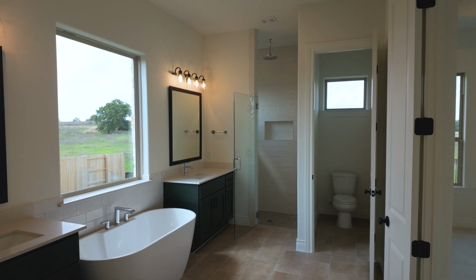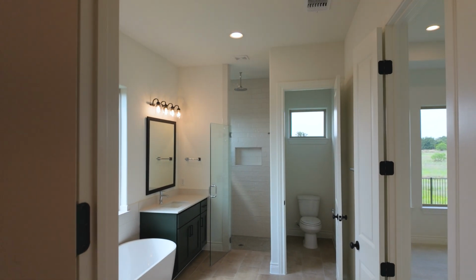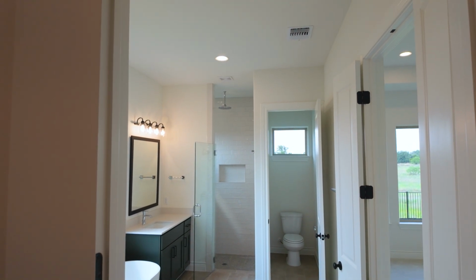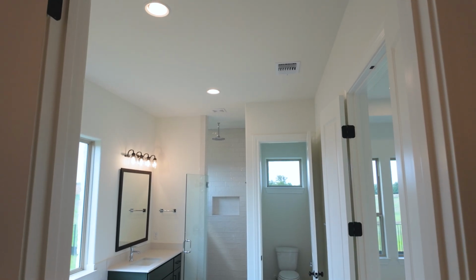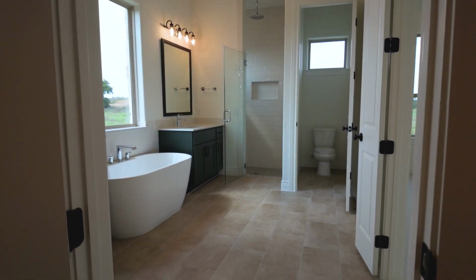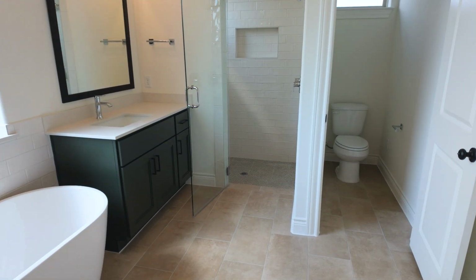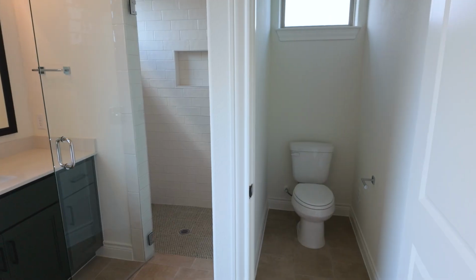One thing I would have loved to see, I'm very honest and transparent here on the channel, I would have loved to see the shower a little bit larger. As we get closer, I'll show you right now. But this is such a beautiful, large footprint. I just felt like the shower would have been a great move to have that a little bit larger.